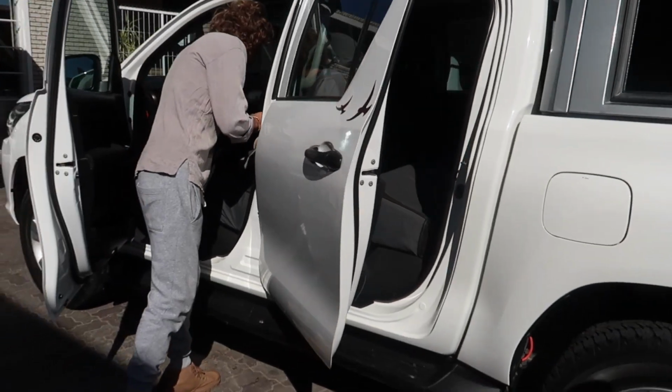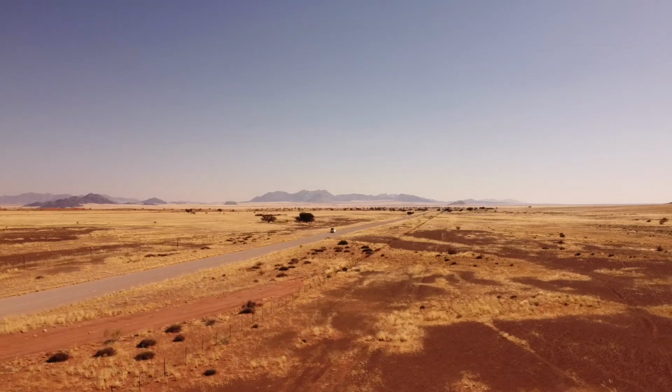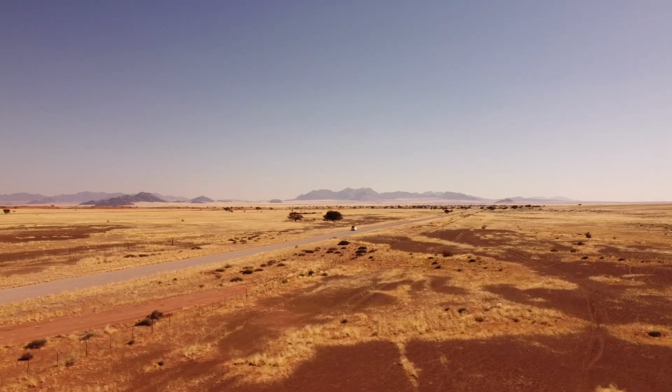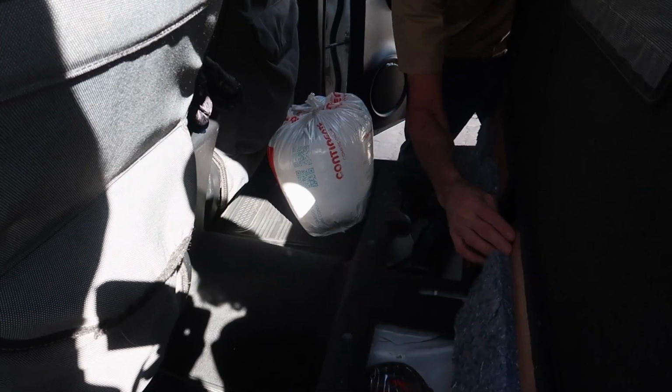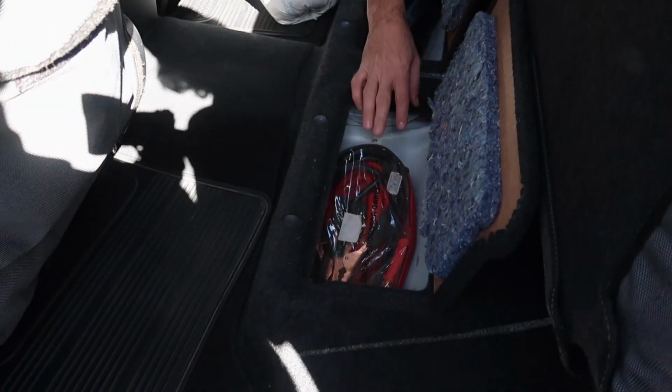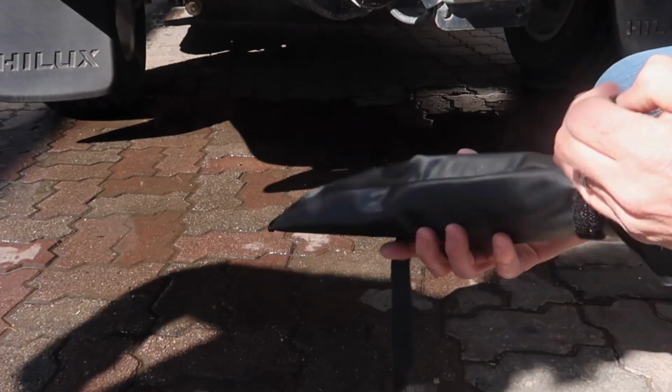There are just 2.5 million people in the whole of Namibia, making it the second least densely populated country on Earth, second only to Mongolia. With vast distances between cities and 90% of them being gravel roads, a reliable vehicle is crucial.